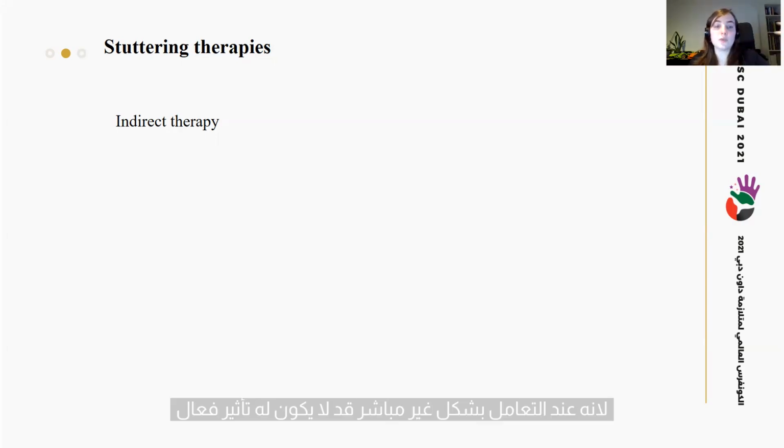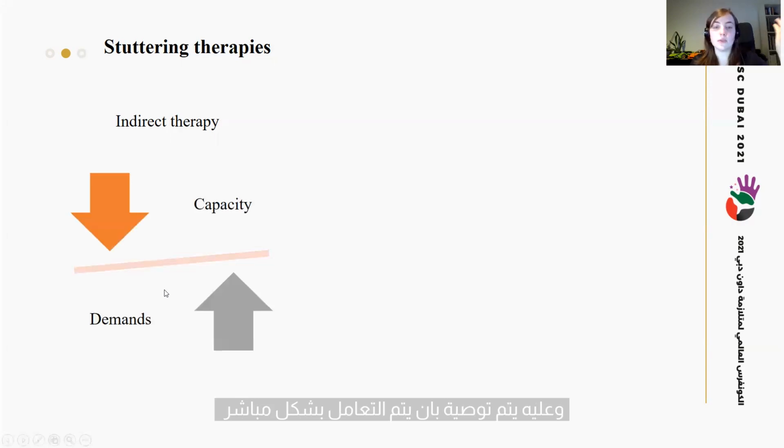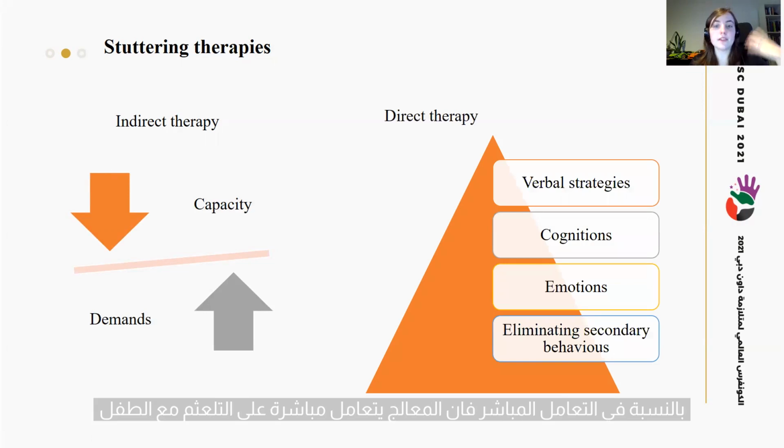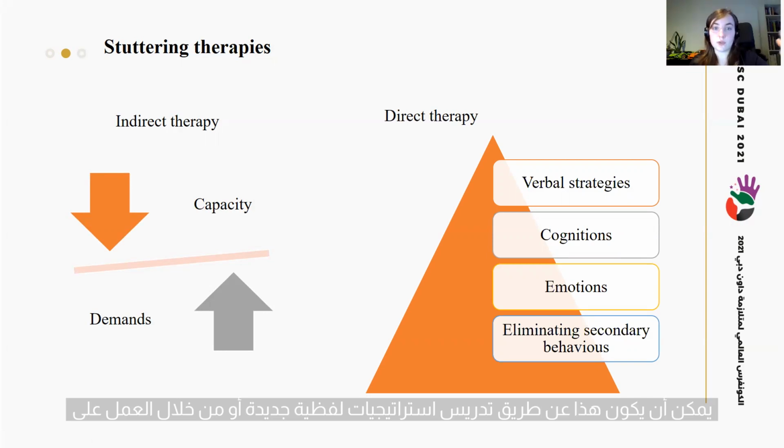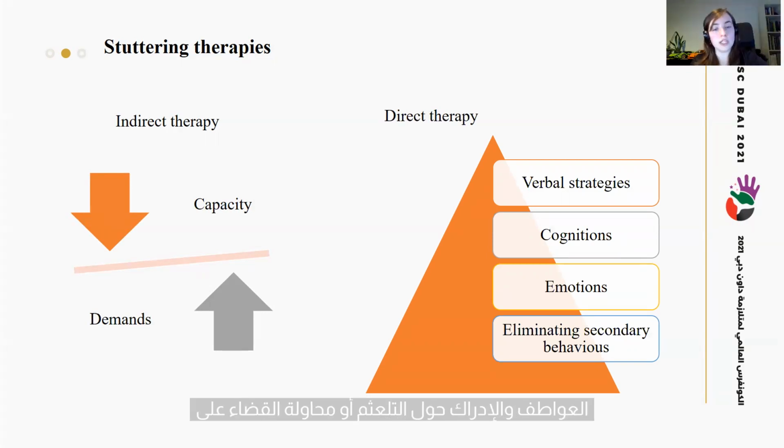Indirect therapy might not always be sufficient, and then direct therapy can be recommended. In direct therapy, the therapist does work directly on the stuttering with the child. This can be by teaching new verbal strategies or by working on the emotions and cognitions around stuttering or trying to eliminate the secondary behaviors.